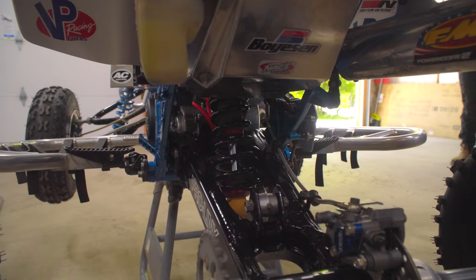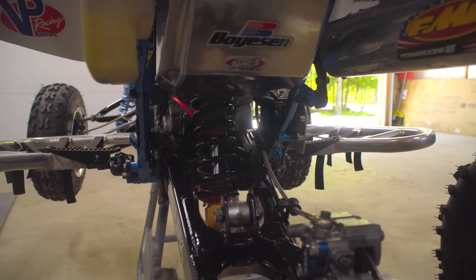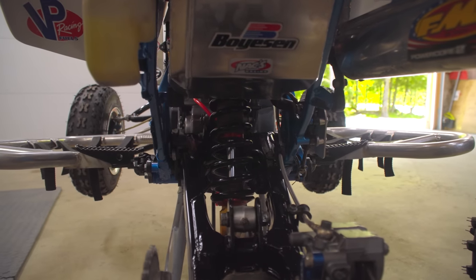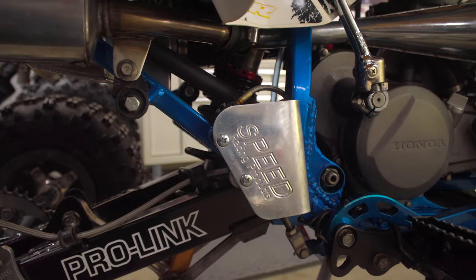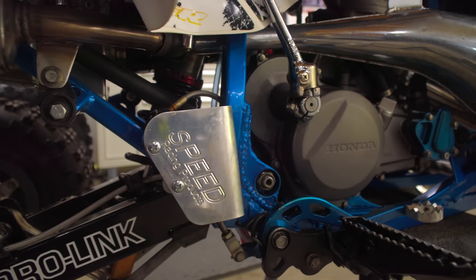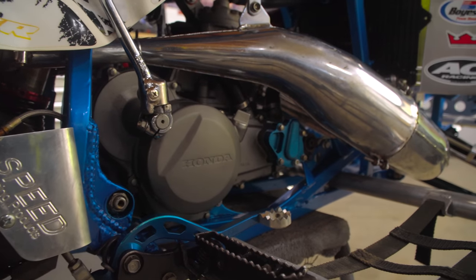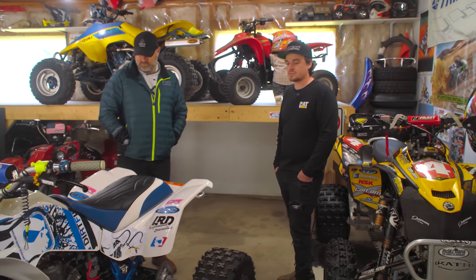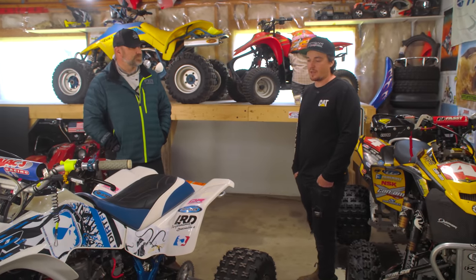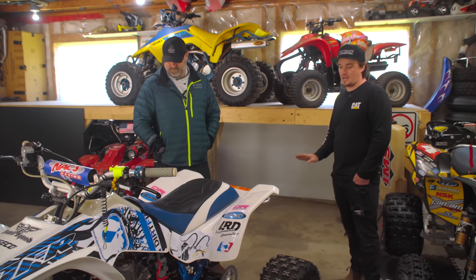In terms of being stock, the swing arm's changed, the A-arms are changed. What is stock? Looks like the foot pegs are stock. The motor is fairly stock. Okay. Being that I built it at a younger age, I really didn't go too crazy in the power department. We redid the top end. I mean, it's all stock porting, stock stroke. It's all mild that way.